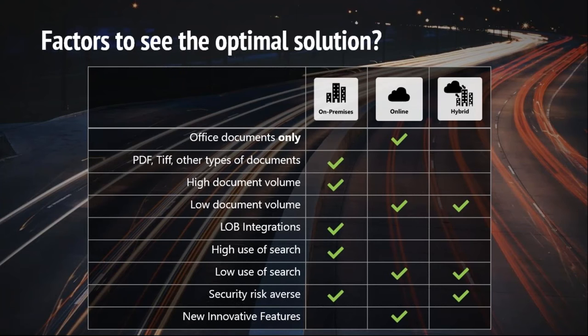So let's start out with what kind of documents your business uses. If your business uses primarily Office documents like Microsoft Word and Excel, then either a hybrid or online solution is best. These give your users access to these types of documents from anywhere on any device. You also get the benefit of running Office in the cloud and not having to have these apps installed on the user's desktop. Office 365 also gives the maximum ability to collaborate on these types of documents.